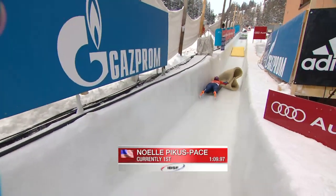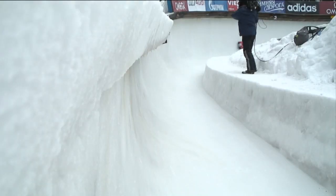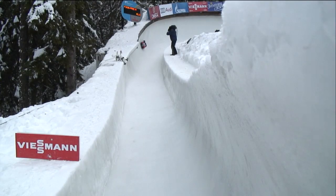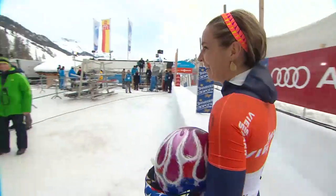83 miles an hour. Imagine that. You're lying an inch off the ice. Your chin is an inch off the ice. Great exit from Horseshoe here. Coming out, you can see her looking for the exit. A little bit of a flop out, but didn't hurt her at all. Well, we watched yesterday, and a medium line that gets you a nice, clean exit really carries your speed.